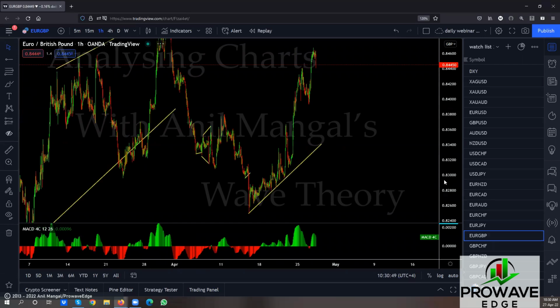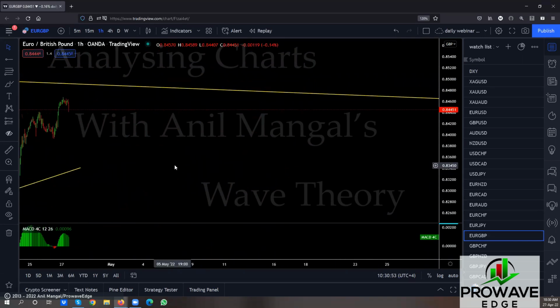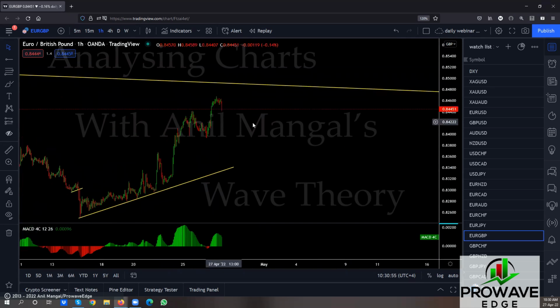Euro pound. Nothing here, not the buy, not the sell. If we get a sell setup, we'll take it. I want this to drop some more, make a flag, we'll sell it. Pound Swiss.